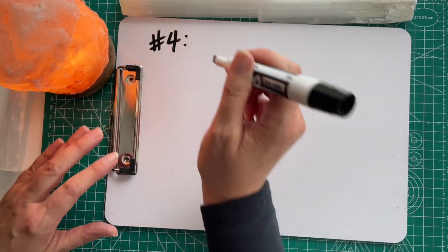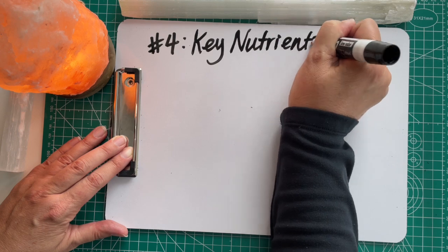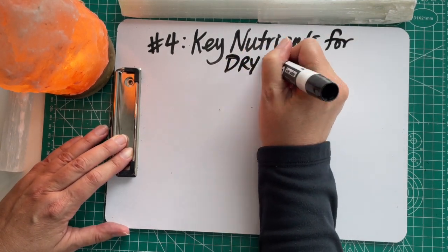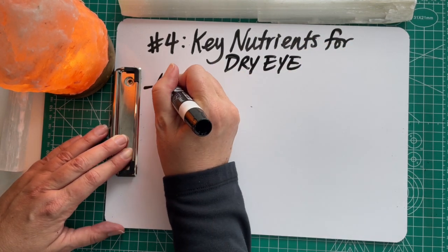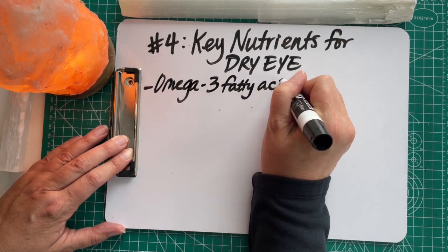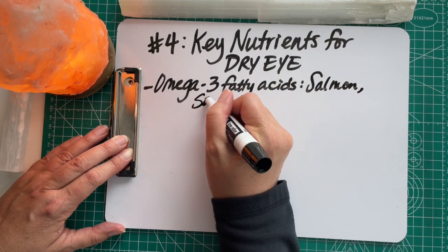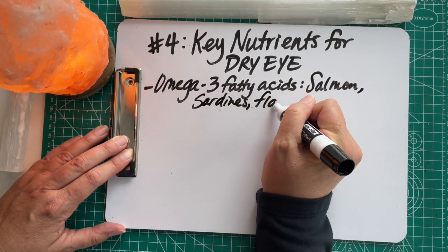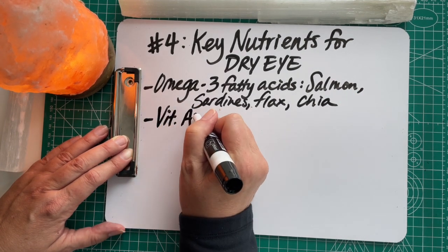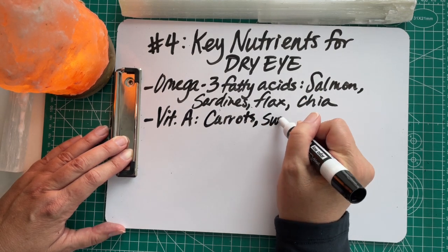Here are the 5 most important nutrients research has connected to dry eye relief. First, omega-3 fatty acids. These healthy fats have been shown in multiple studies to reduce inflammation and improve tear quality. You'll find them in salmon, sardines, mackerel, flax seeds, chia seeds, and walnuts. Second, vitamin A, which helps maintain the health of the conjunctiva and the cornea. Food sources include carrots, sweet potatoes, spinach, kale, and other leafy greens.